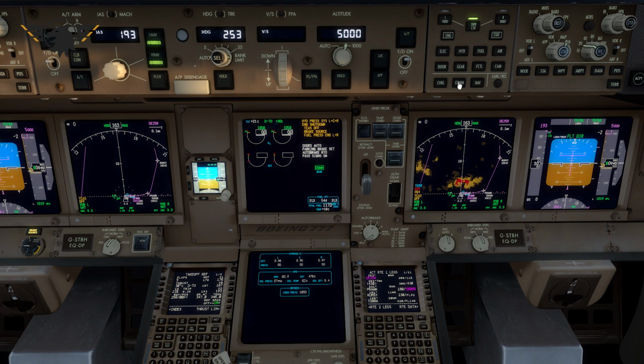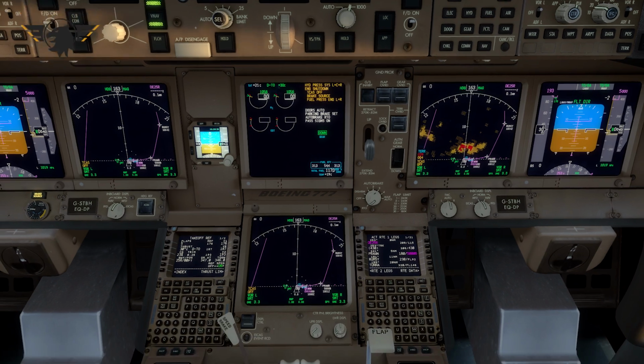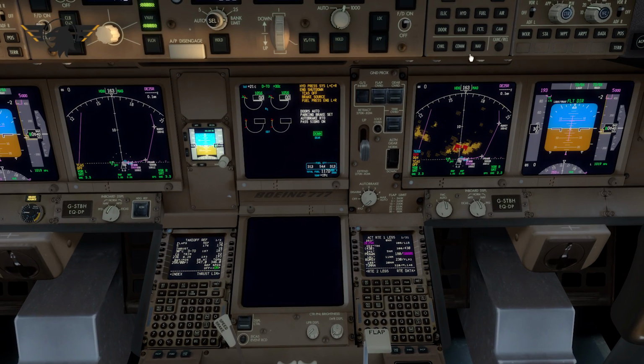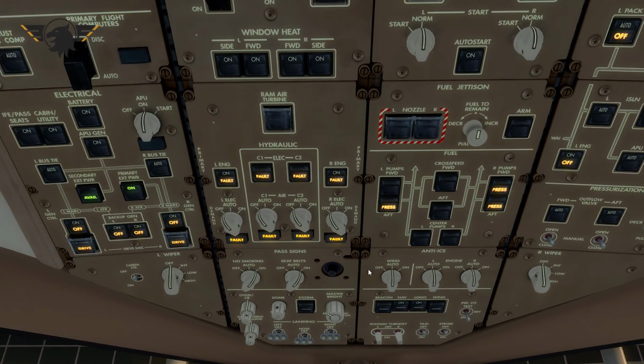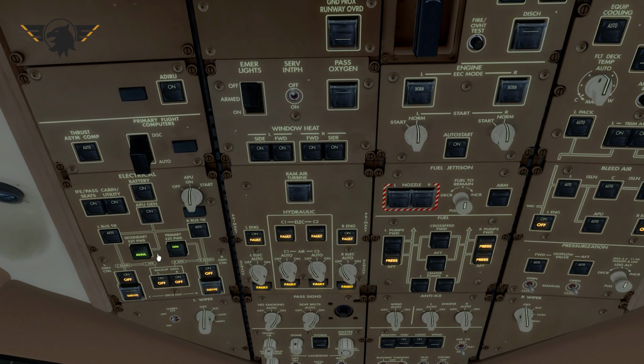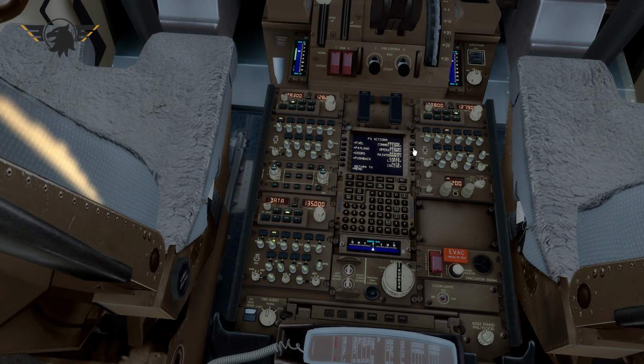What else have we got? Com, nav. Look at that. Put the display down there. Anyway, back to the status page, just wait for the APU. It's almost hitting 100 RPM. There we go. APU is running, very good. Okay, so the APU generator is on, and we can get rid of the external power. We don't need any more. That means now that we can get rid of the ground connections completely.